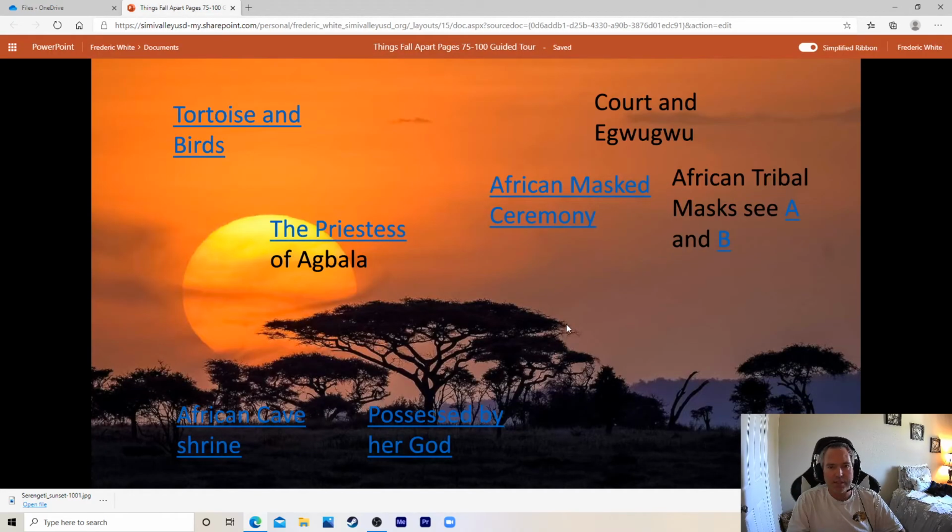That's it for this little section, a guided tour. There's not very many things that are distinctive about it because it focuses in on the three pieces. And I think that's a pretty good little tour guide for you of some of the stuff that you're going to see.